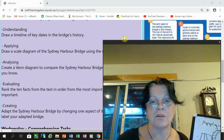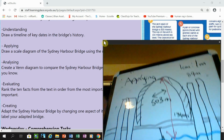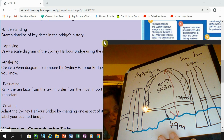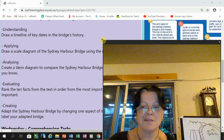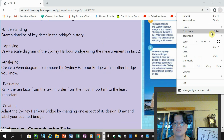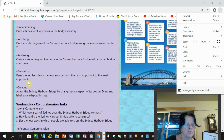Okay, let's go back over here again. Sorry for my picture. And I'll just hold it up one more time so you can have a good look. And I can't wait to see your pictures, which I'm sure are going to be a lot better than mine. And I might just reduce this writing down again. Okay, then the next one's evaluating.